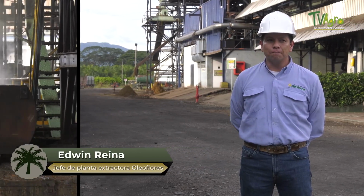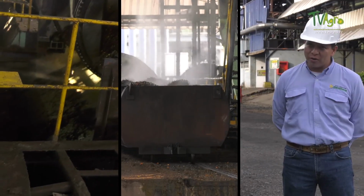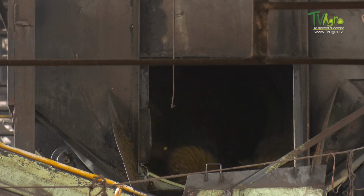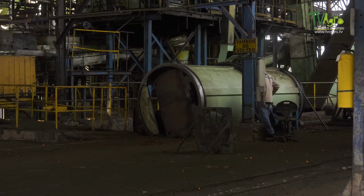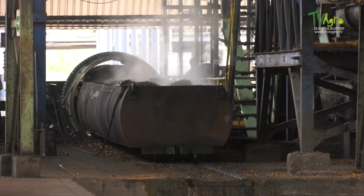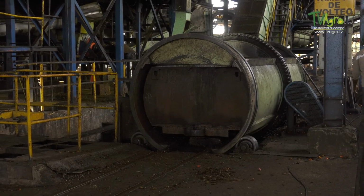Once we have cooked the fruit, we proceed to vacate the wagons that we had previously filled. This is done in an equipment that is called a tumbling drum. Once we vacate the cooked fruit, we proceed to go to the fruit crusher. The function of the crusher is very simple. We want to separate the seeds of the bunch from the bunch.